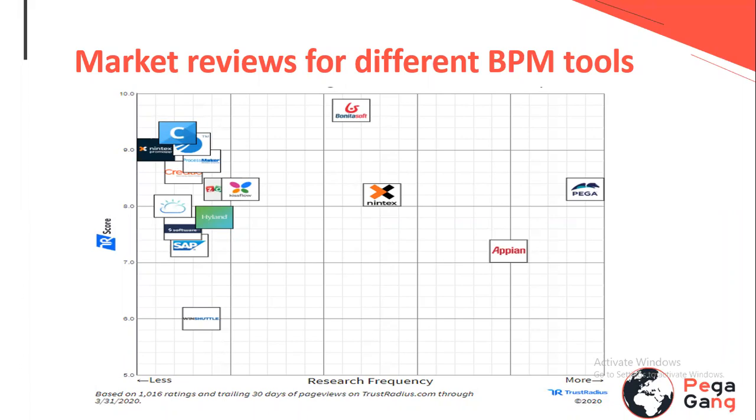Okay, so that's pretty much about BPM and the purpose of it. I mean, how do we use it and what are the advantages? So are we clear with this, the part of OOPS and the part of BPM so far? Any questions on this? Are we good? I have one question. Yes, please go ahead.